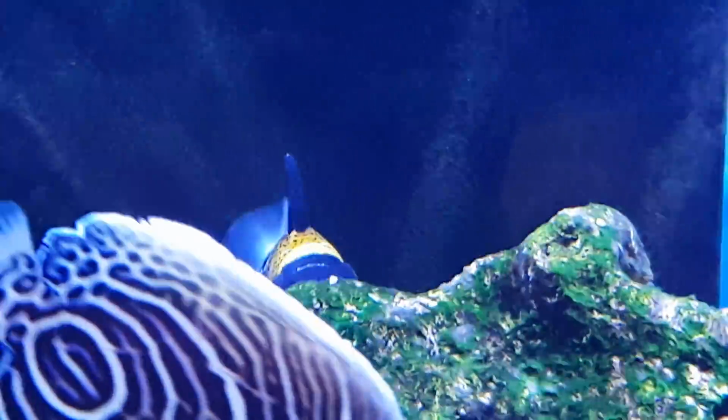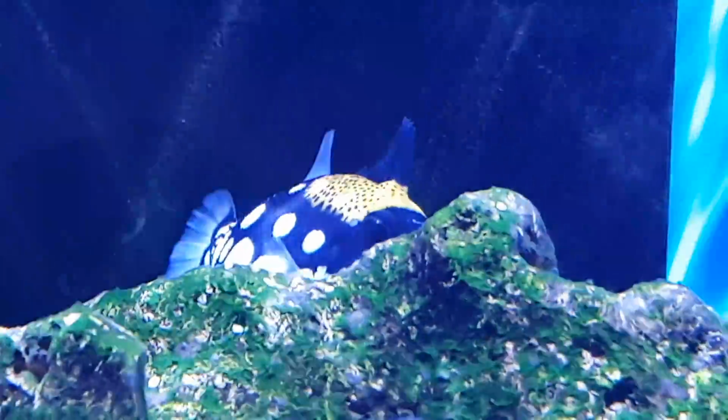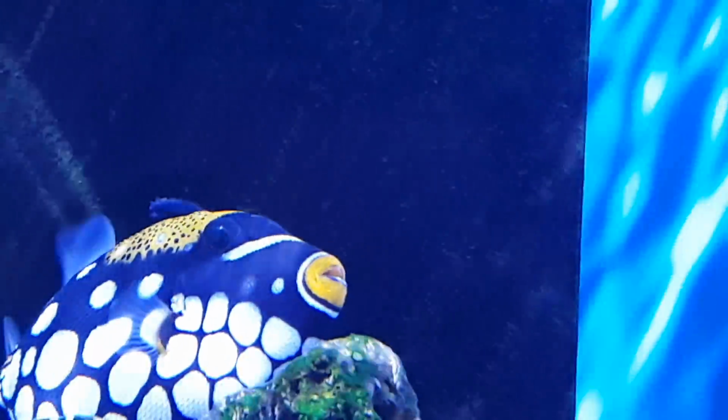His teeth are erupting as well on Pennywise. He's hiding away. Such a smart fish. His teeth are erupting up through now.